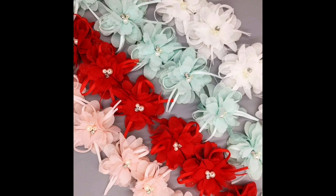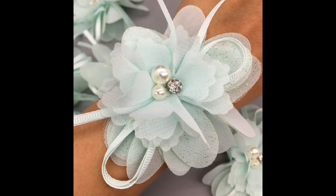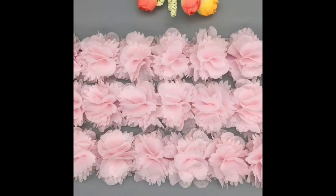Right, 1 yard of 3D chiffon flowers in 4 colours, £2.82. So you've got 4 colours to choose from. Trying to cram so much in this video today, and I love the way it's got the ribbons as well. And this one I have used on a journal recently. 1 yard of pink chiffon 3D flowers, £1.96.